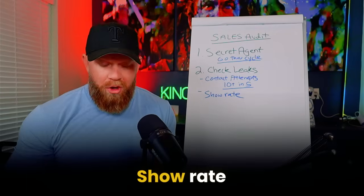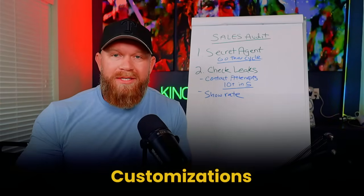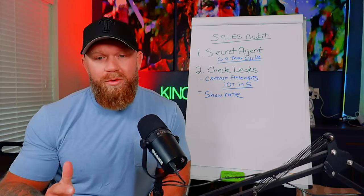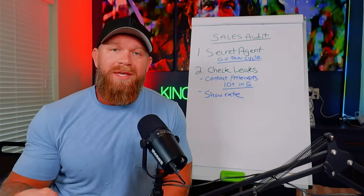Next is your show rate. The system that you have set up, you've got your automations, and then you have your manual customizations. So your automations are like the immediate email confirmation, SMS confirmation, etc., your reminders leading up to the appointment. Your manuals are, if a setter sets the call, there should be either a really warm handoff or an immediate, just like speed to lead when a new lead comes in, speed to appointment when a new appointment comes in, and then the closer's confirming this appointment manually as well. And that is going to increase your show rate.